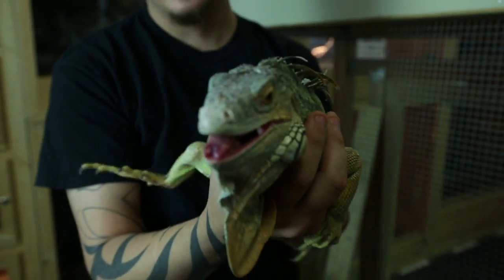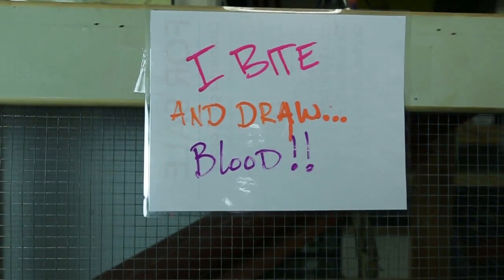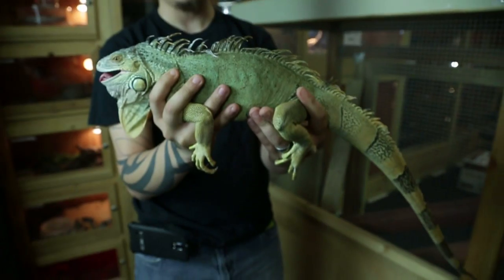It's Jeff here again with John, who's assisting me with this green iguana. Now this is a normal green iguana, and they get just as big as the Cuban rock iguanas, except that if you notice, his mouth is open because he's getting ready to bite. This iguana just doesn't like people, but this is the reason why we brought it outside into the store for those kids that like to put their fingers in the cages. And we also have a sign that says, "I bite and draw blood." Now again, this is an iguana, so we're talking about totally vegetarian, and this is a boy.